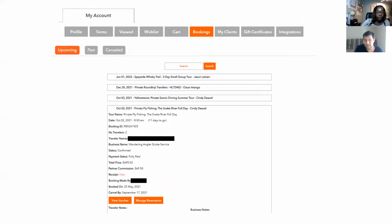All the bookings are actually linked up to your account page as well. So you get an email notification as a copy of the voucher. But if you ever need to look something up, they're all back here in the account page. Your client bookings will show in here as well. So if your client books something, you can look in here to find all the commissions and extra information.